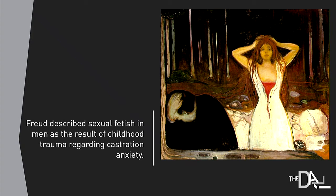And this image came up when I typed in castration anxiety. It's like, oh my God, this is great. Has nothing to do with surrealism, but everything to do with fun.